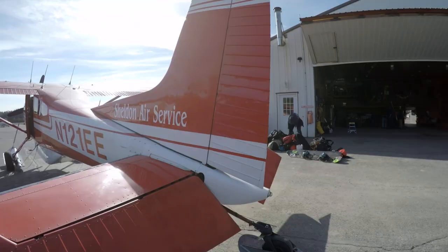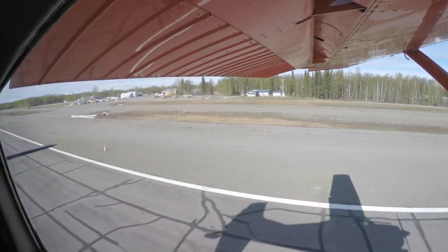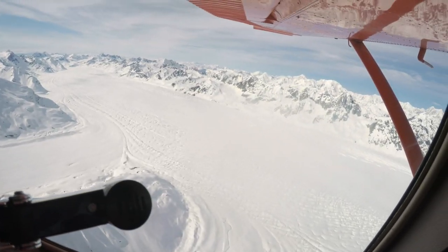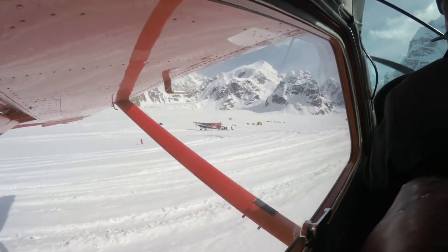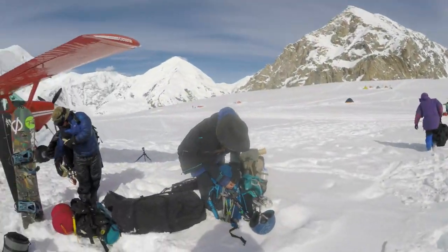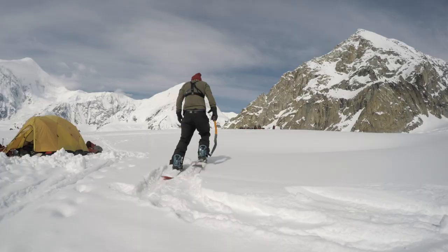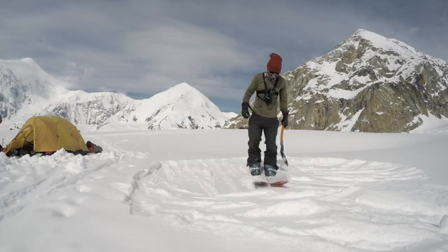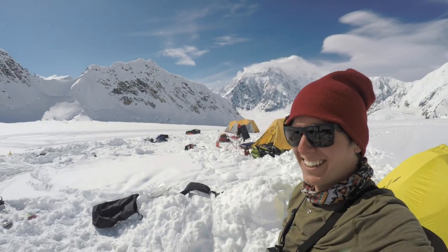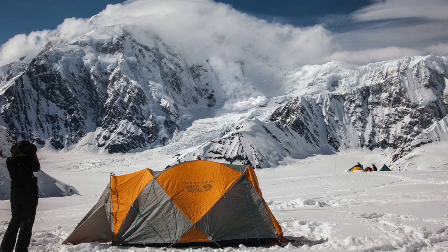We flew with Sheldon Air Service in a small bush plane designed to land on glaciers. This was definitely a first for me. After we landed, we quickly unloaded the gear. Time for a second load. This was hands down the most beautiful and powerful place I have ever been. Just after setting up our tent, I heard a rumble and looked across the valley to see the largest avalanche I could ever imagine.